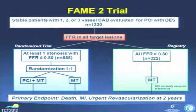In FAME-2, we evaluated patients with stable coronary disease with single, double, or triple vessel involvement for PCI with drug-eluting stents. The difference between FAME-2 and prior studies looking at PCI in stable patients, for example, COURAGE, is that FFR was first measured across all lesions. And if all lesions had an FFR greater than 0.80, meaning that they were unlikely to be the cause for symptoms and unlikely to go on and cause cardiac events because they were not hemodynamically significant, then the patients were not included in the randomized portion of the study and fell into a registry.